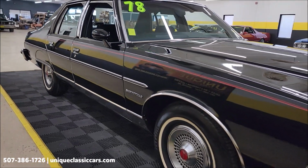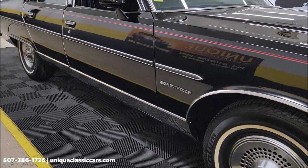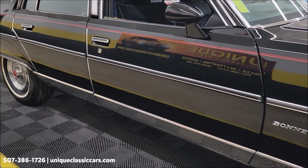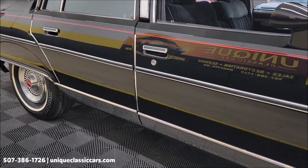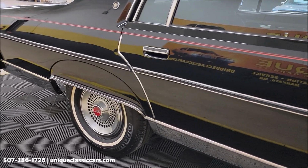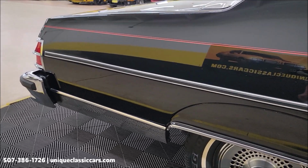Let's take a look down this passenger side, and you're going to see what I'm talking about as far as a solid car. And it's really free of any major nicks, dings, scratches, anything like that. It's just more imperfections in the clear. And again, up and down the passenger side of this, you can see it's free of rust, corrosion.